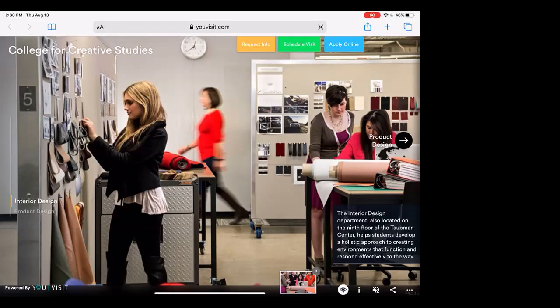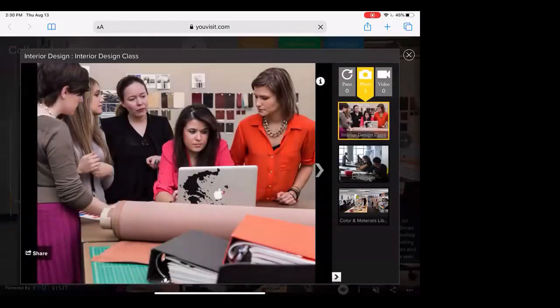And they are also learning modern technology, from CAD programs to virtual reality, things that are being used in the modern industry that they would need to have access to.